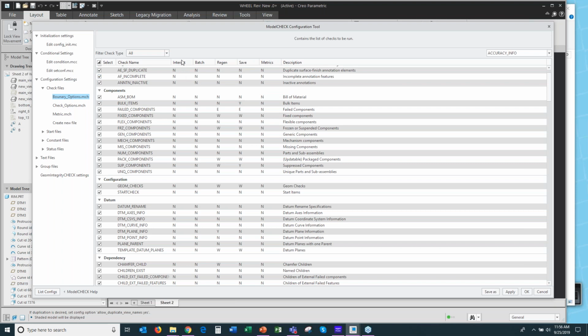So interactive mode, remember, is when I do it manually. I go through and select, inside the file pull down menu, manage session, where there is the executing of ModelCHECK manually. So I just do it whenever I want to do it. That's what these things will be set to here. Anything may be set to yes, no, error, or warning, so you'll see an N, a Y, an E, or a W. Some of them are just yes or no, because they may just report the information, and some of these are things that we can go through and fix.